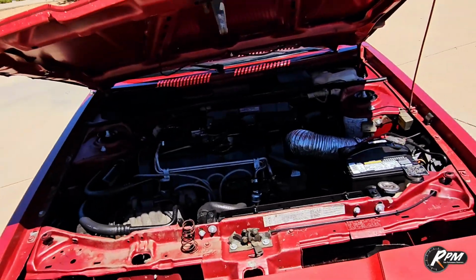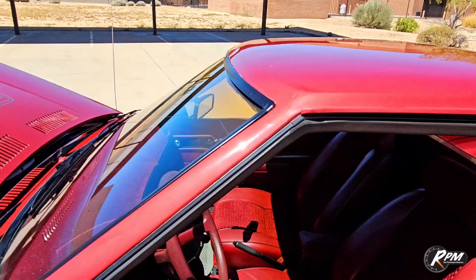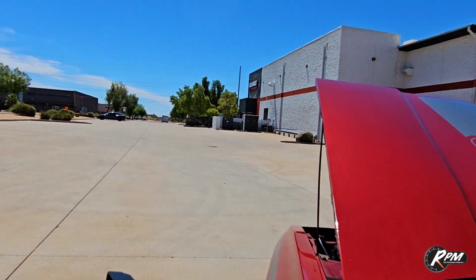Under the hood is clean and sanitary. Everything's there. It's not all cut up. Let me start this thing up. Hear it run, and then of course we'll take it for a ride.